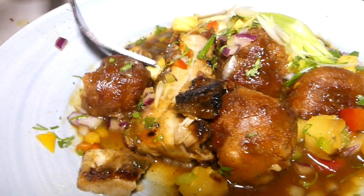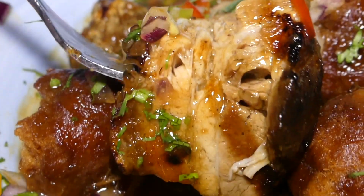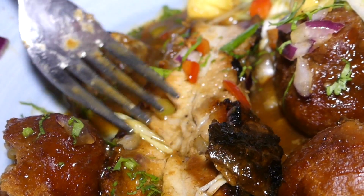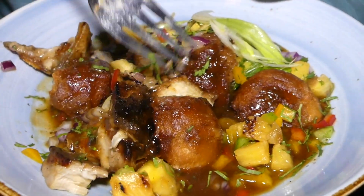Pork belly butter. That is so melty, so fatty. I don't know how long they've been cooking this pork belly for, but it's masterfully done. It is so tender. It literally just falls apart. Oh my lord.